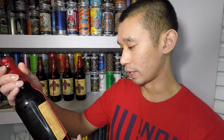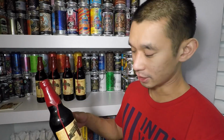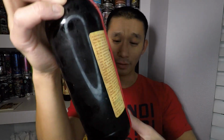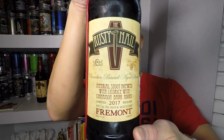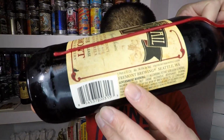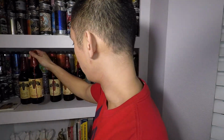So they all have varying ABVs, and it looks like every 2 years they change the label, so you can kind of see the differences there. I'll go through the ABVs. I won't read the note on the side because I feel like they're all the same and fairly long. But this is 12.7% ABV for 2017. I'll at least give you a look at the bottle label. Here's this one. It's the same thing. This is the 18. This one comes in at 14.5% ABV, and I believe this is the highest ABV beer out of the 5 here.